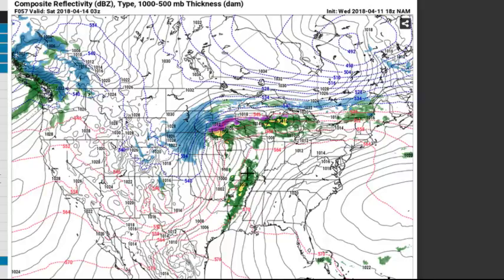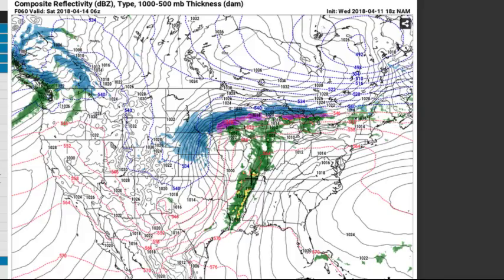Things will be moving eastward overnight, and a bit of an MCS moving through Arkansas and Louisiana. There's been pretty good agreement on that with the models. And then up in the Great Lakes, yeah, a lot of snow up in that region. Looks like some sleet from about Green Bay back towards Minneapolis. And north of there, that's where the snow is going to be.